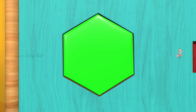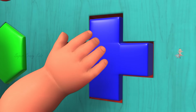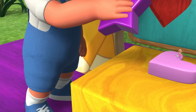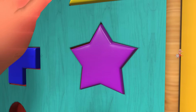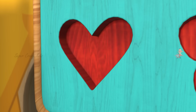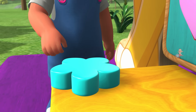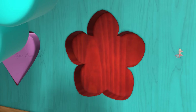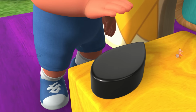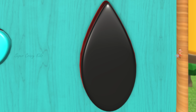This is hexagon! This is cross. This is star. Amazing. This is heart. This is flower. This is drop.